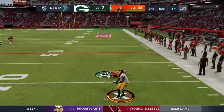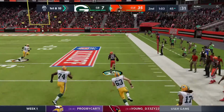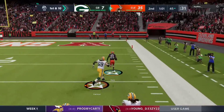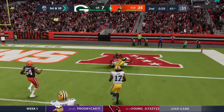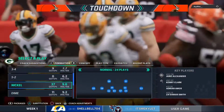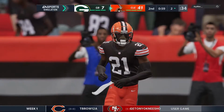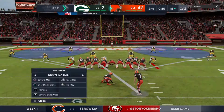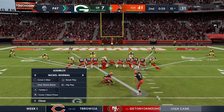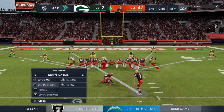On 1st down, it's Watson. Oh, a ball batted in the air, and now it's intercepted. Picked up by Denzel Ward. 20. And he takes this one back into the end zone, and the Browns defense has a touchdown. So this defense doubling its pleasure there. Remember, they had the fumble return for a score earlier in the game, and now this time an interception return for another score.